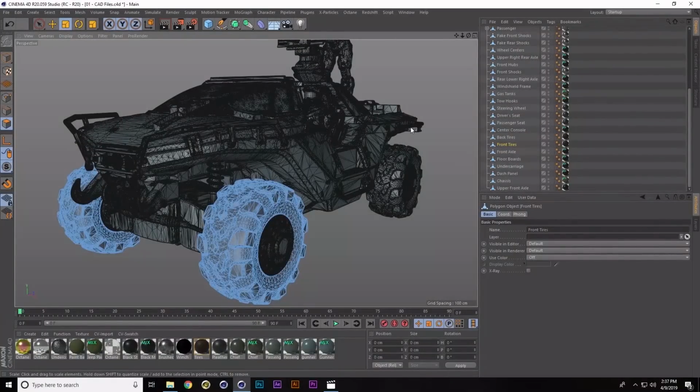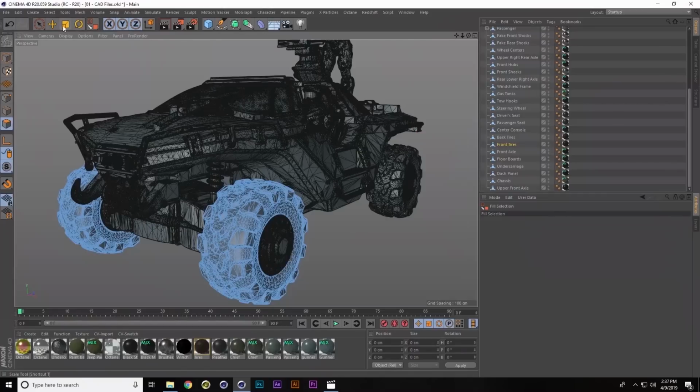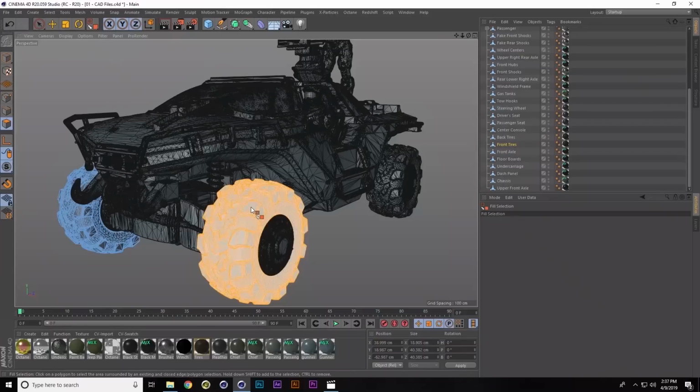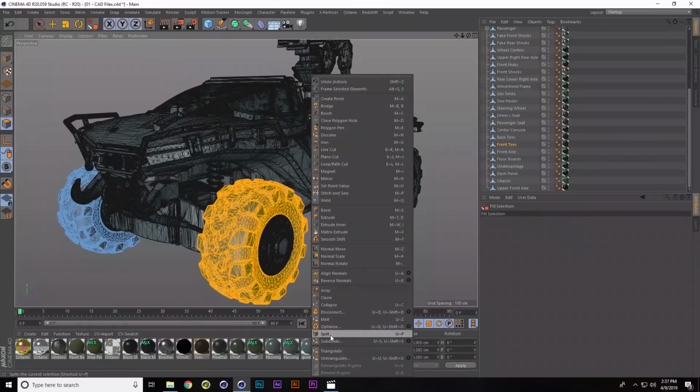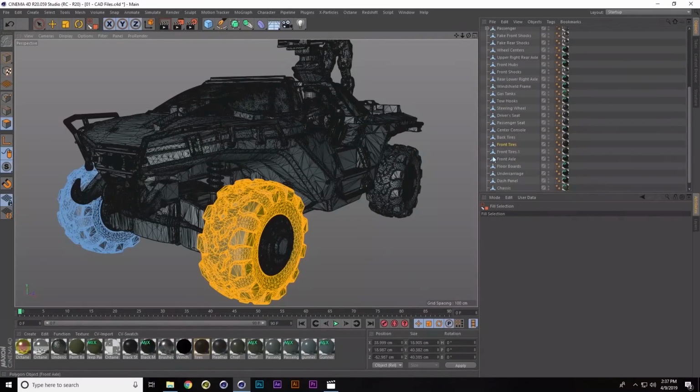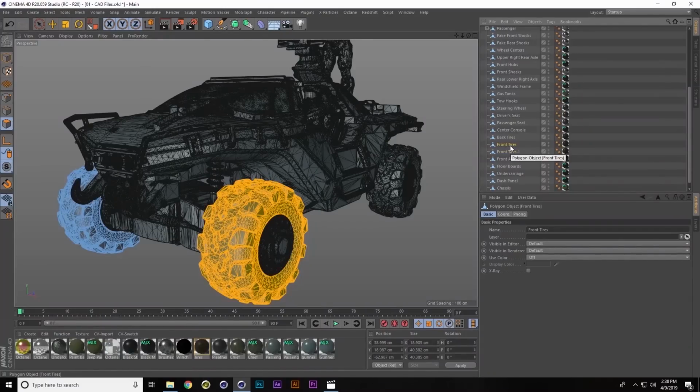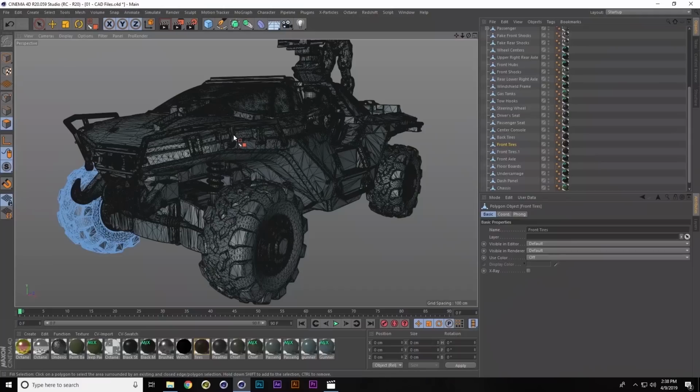So I'm going to use a selection tool called the fill tool, UF on the keyboard, or you can find it under the select menu, fill selection tool. And we're going to select all the adjacent polygons and none of the unconnected polygons. And then we're going to right click and use the split command, or UP on your keyboard. And you can see now I have a tire based on my selection that is fully separate. Problem is, I also still have that tire under the front tire. So I'm going to hit delete on my keyboard.